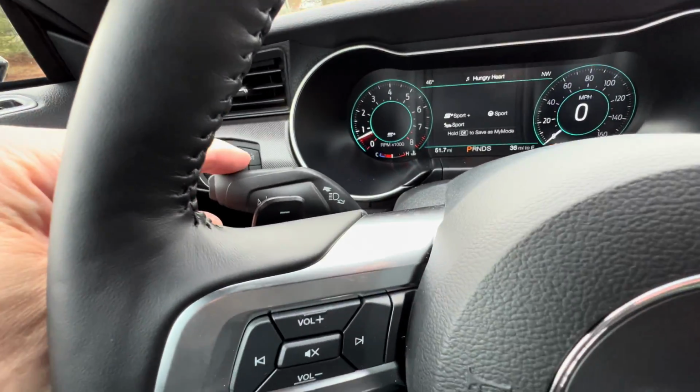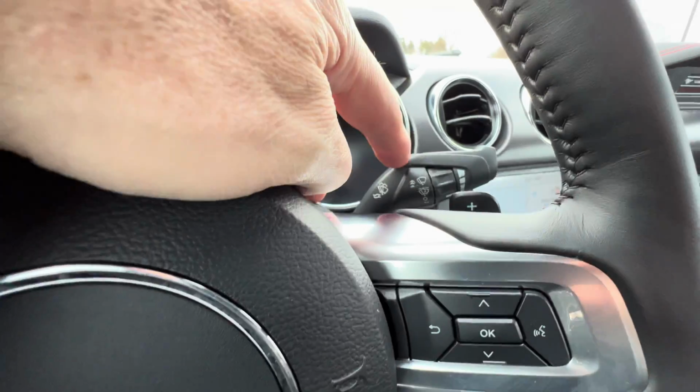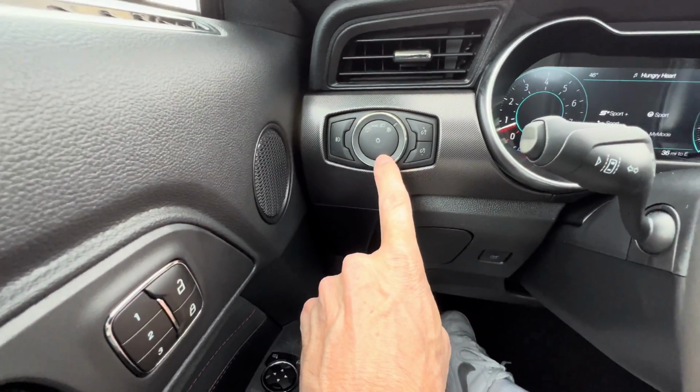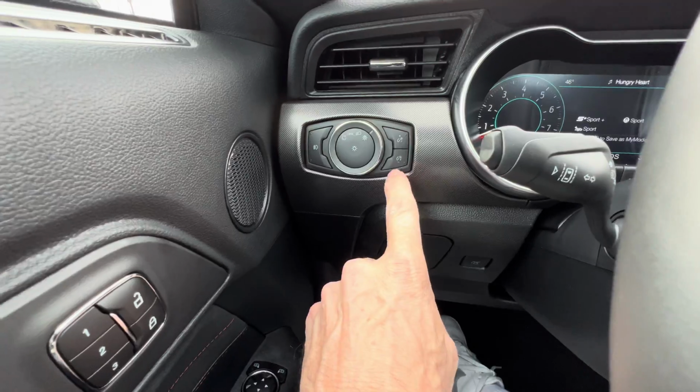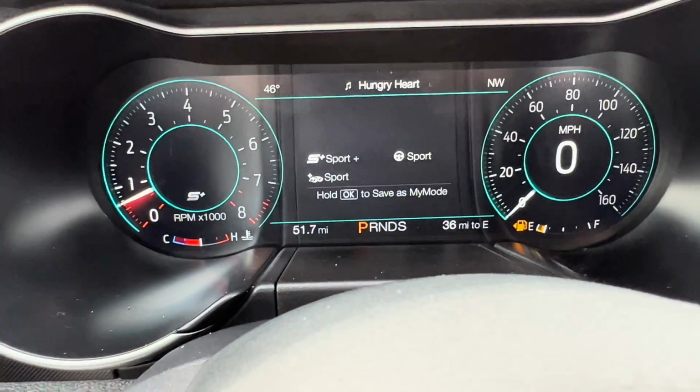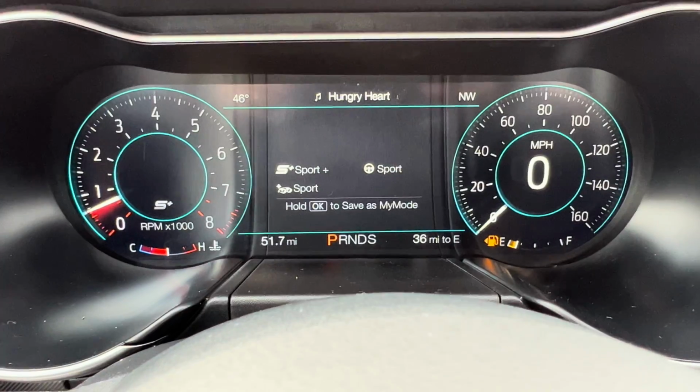On the stalks we have our directionals and bright lights, and then over here we have our windshield wiper controls. Over here you can control your headlights and your fog lamps, brighten and dim the dash. This is a manual tilting and telescoping steering wheel, and then we have our totally full digital dashboard.